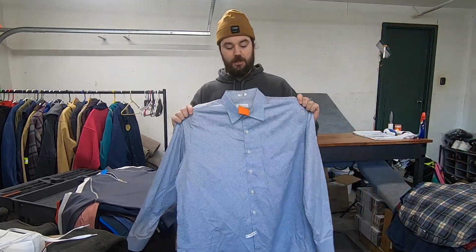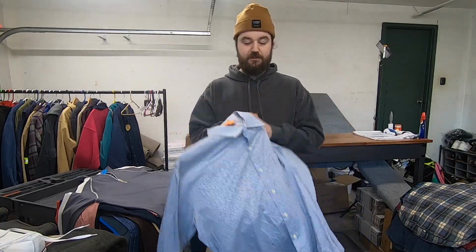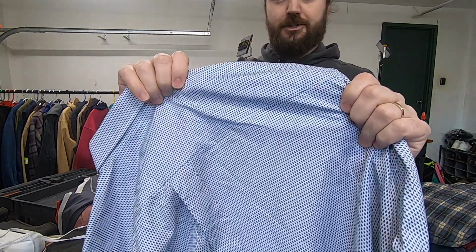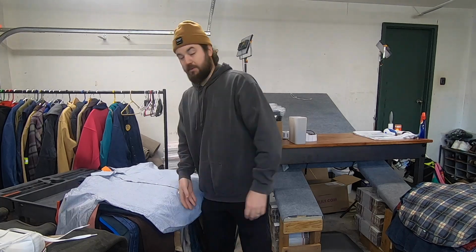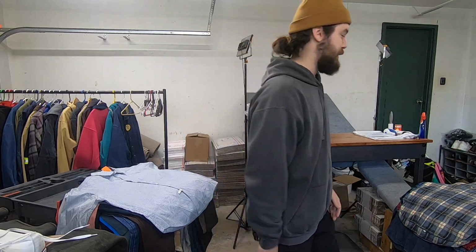Here I have a Peter Millar button up. I paid about 5 bucks for this. There's nothing too fancy about this one. This is just a bread and butter item, but it does have a water droplet print on it. So I'll have to look it up and see if this is one that's desirable, because some of the prints can be worth a little bit more. But it's still better than just a solid color, so that's got that going for it.